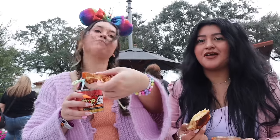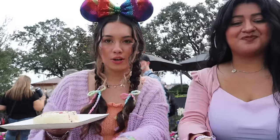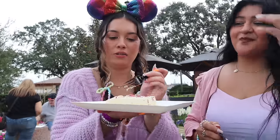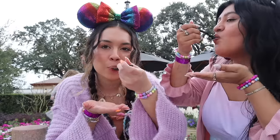What do you rate this? 20 out of 10. So good. It's time to try the cake. I am so excited. I almost got this. I was about to. So it was meant to be. It's so cute.